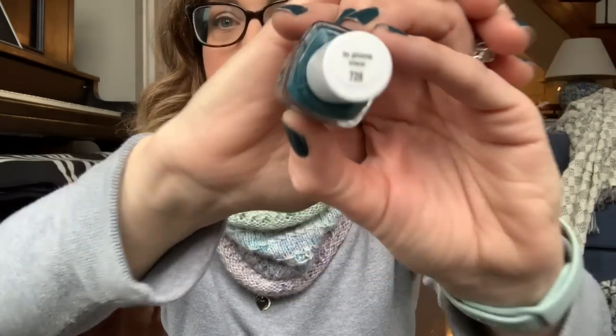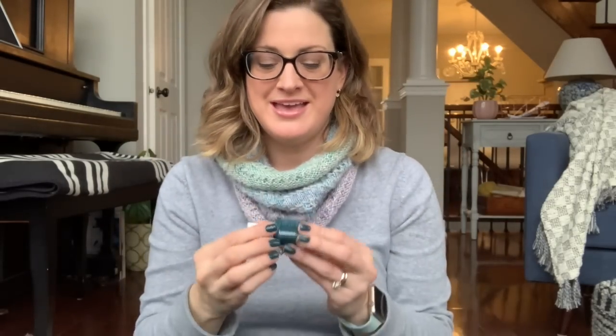No. Well, it's called In Plain View. I'll put it up on the screen for you. And it is my new favorite color. I've actually had to remove it and then I reapplied it again because I love it that much.